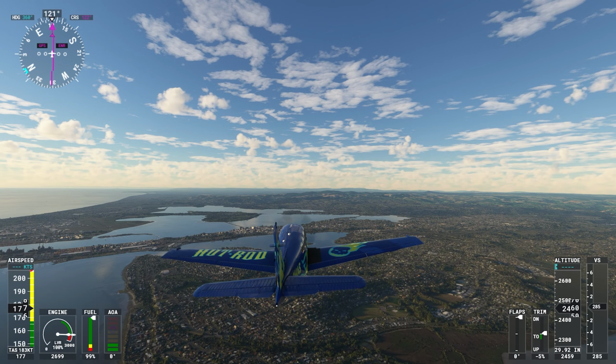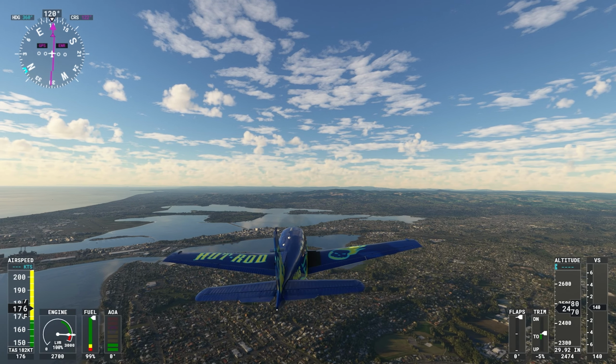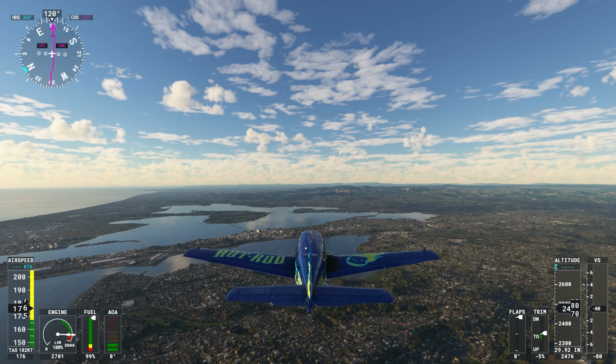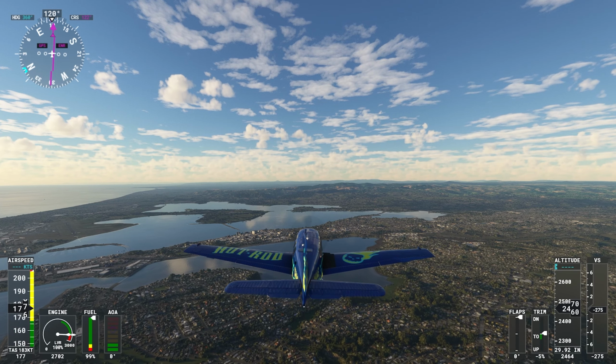Here we go, Tauranga. Look at this place. It is pretty big. Little harbour. It's got photogrammetry. I've been sleeping on it. Sleeping on old Tauranga.